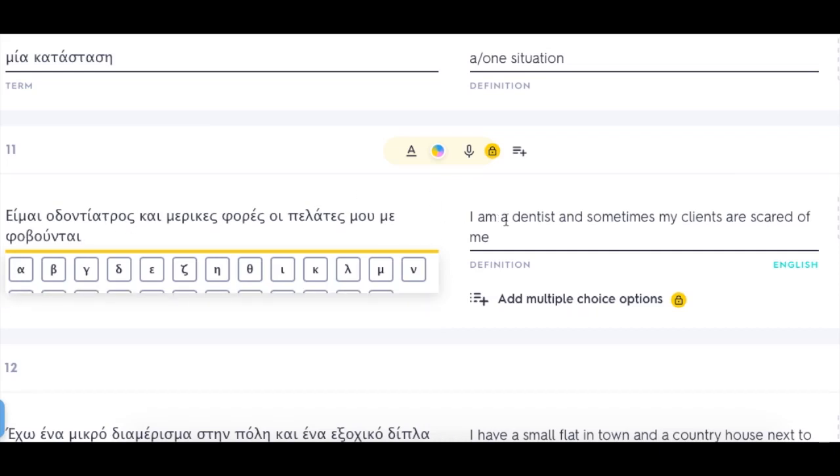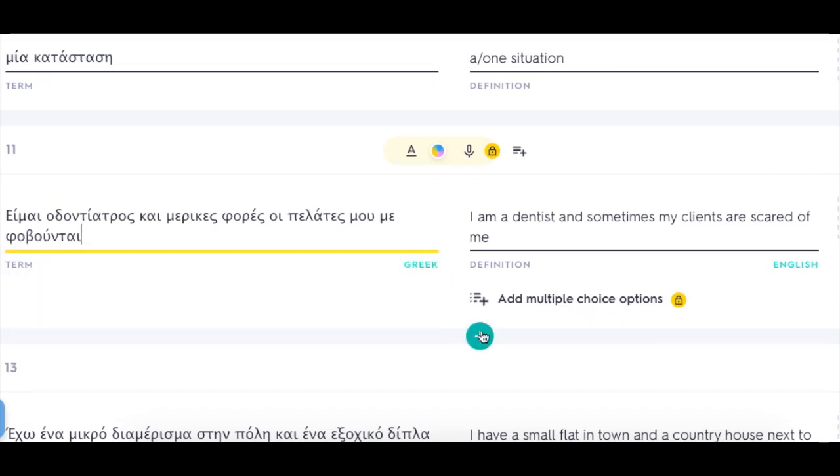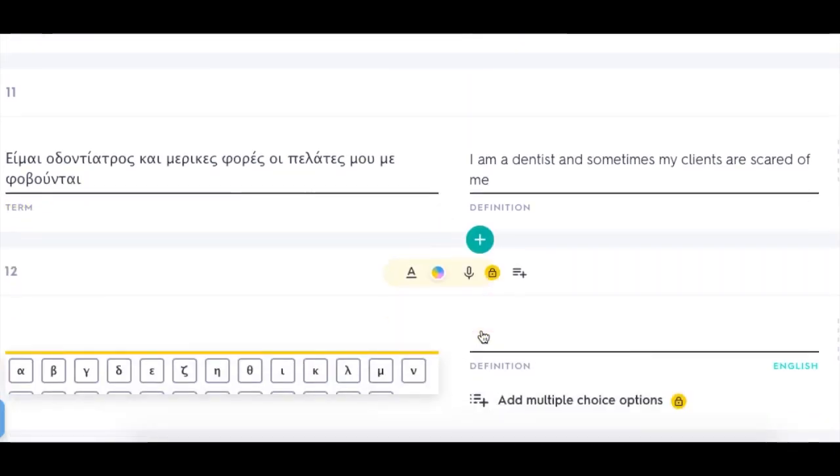Είμαι οδοντίατρος, I'm a dentist. Και μερικές φορές, sometimes, οι πελάτες μου, my clients, are scared of me. Με φοβούνται. So here, when you want to say, I am something, and you're talking a little bit generically, okay? In Greek, you don't need to use the article a. It goes like this, without it.